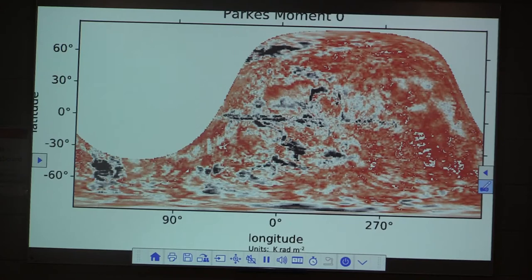Is the frequency the northern one? You want to see the northern one back again? No, is it the same frequency? No, it's not. And in fact, let me show you this.